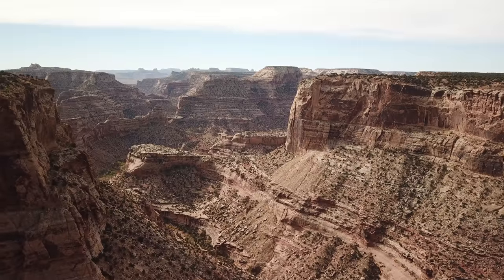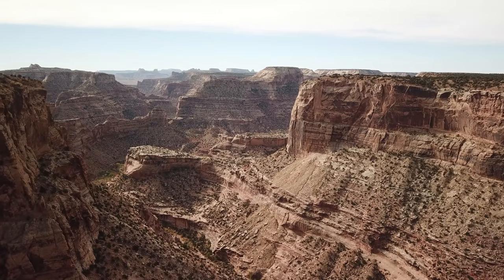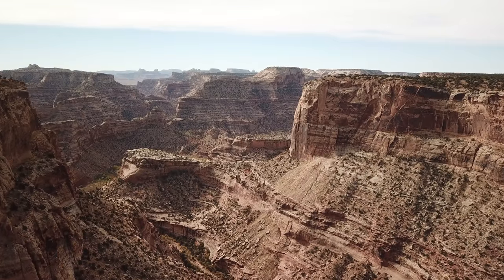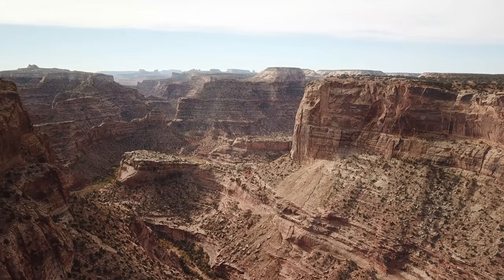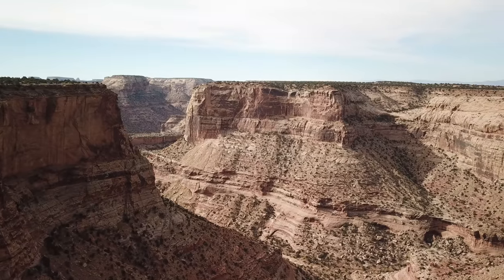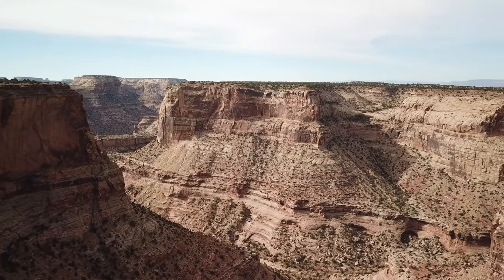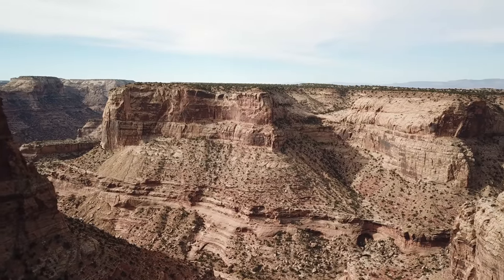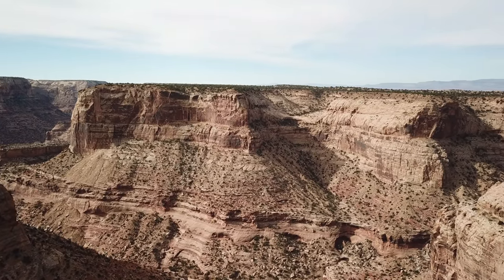The recognition and popularity of the Wedge has grown exponentially in recent years. It wasn't that long ago that you'd pretty much have this spot to yourself. But now, if you're not here by Thursday night or Friday morning at the latest, forget about getting one of these boondocking spots predetermined by the BLM for the weekend.